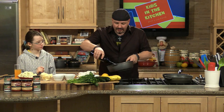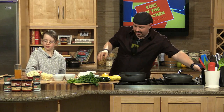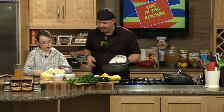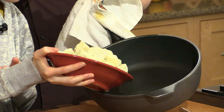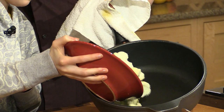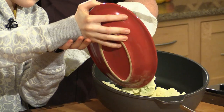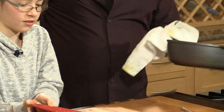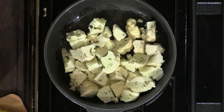All right, I'm going to put a little oil in the pan. Start with some oil in the pan. I'm going to need the cauliflower. Pop it in there. Be careful it doesn't jump too much. Just slide it in nicely. Yeah, go ahead. Good job. Okay, that felt like slow motion for a second. The pan was really heavy for me to be holding it with one hand.